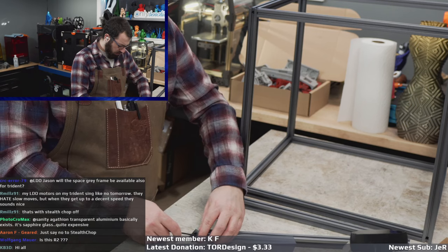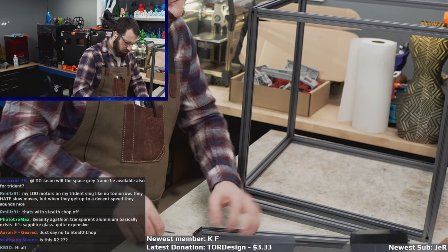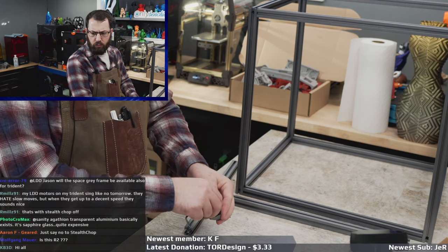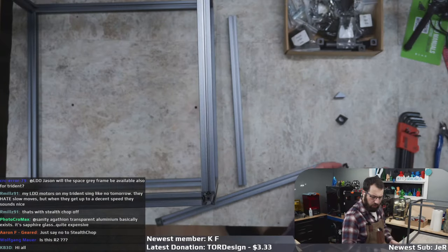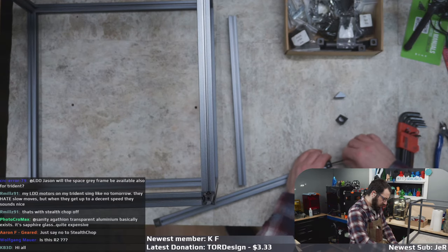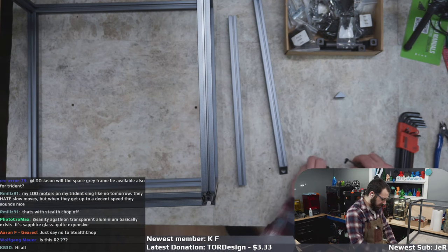On like so. Is this an R2? Yes, this is R2. So R2 manual, R2 printed parts. This is R2. It will be public soon. I've got a release candidate.